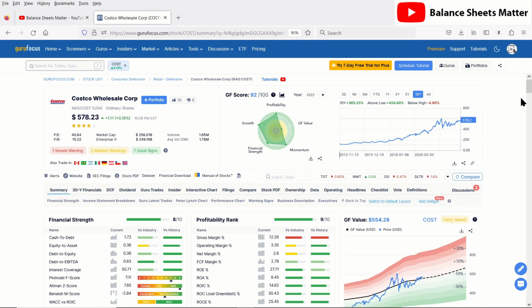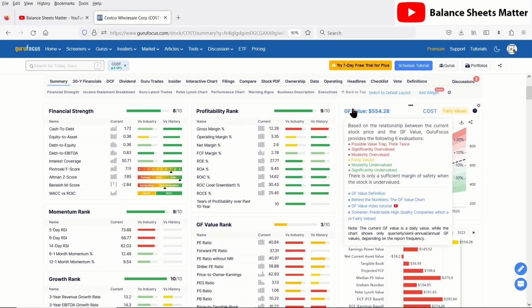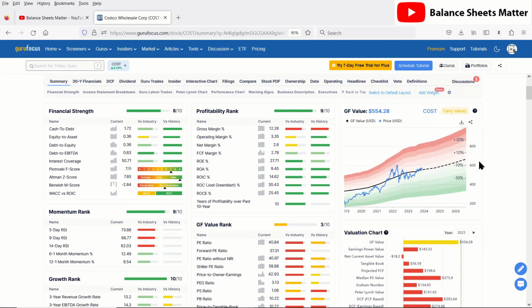So let's get into the Costco stock analysis. I first like to look at a little bit of these top level things on GuruFocus. Obviously, I like to take a quick glance at the GuruFocus value band here, saying it's about fairly valued. We'll see if that's going to be accurate or not.